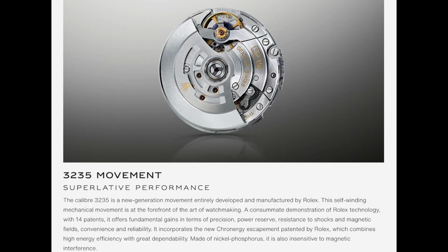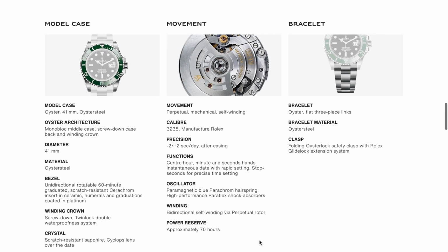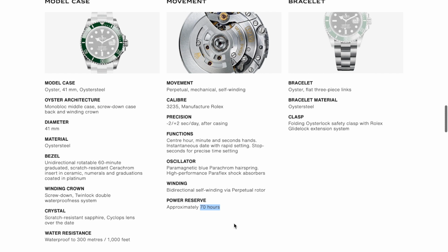Okay, people do care about the small things regarding the movement, whether it's the Parachrom hairspring or the Paraflex shock absorber. And these smaller things, taking an engineering perspective, yeah, it's quite nice. But to the person buying a Submariner, you don't care. You don't see the movement, you really don't care. Even if Rolex had not updated the movement, I'm sure people would have been disappointed, but that would not have changed the opinion of the new Subs. It's great to have 70 hours of power reserve, and I'm glad they did it, but they've not done something special. They've not gone above and beyond. They've just incrementally made it better.